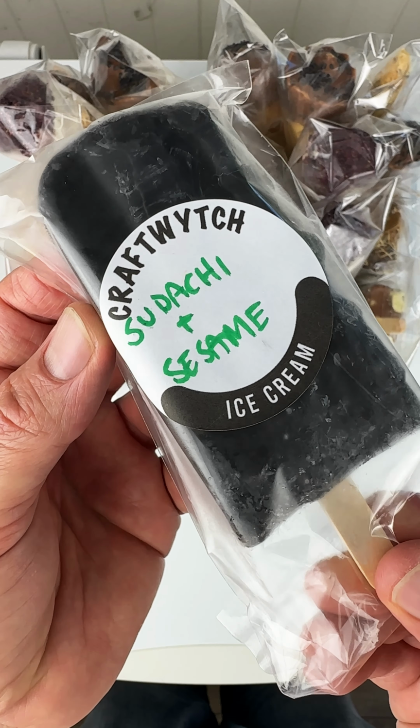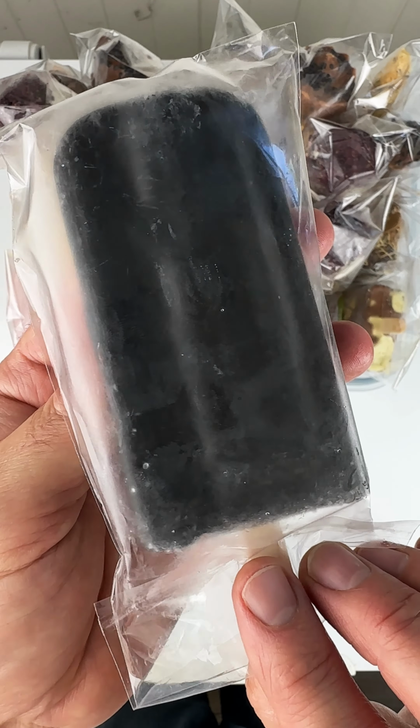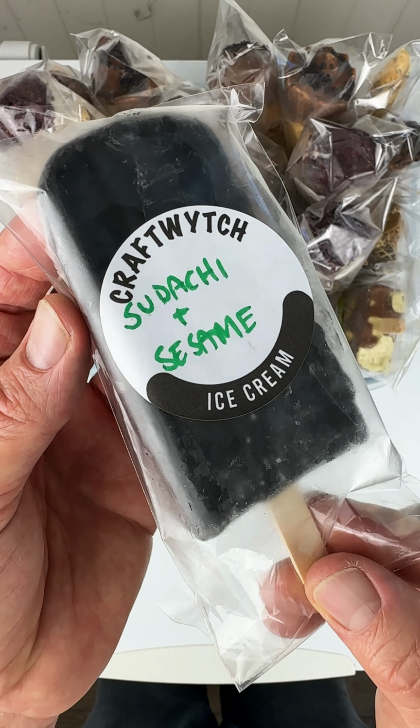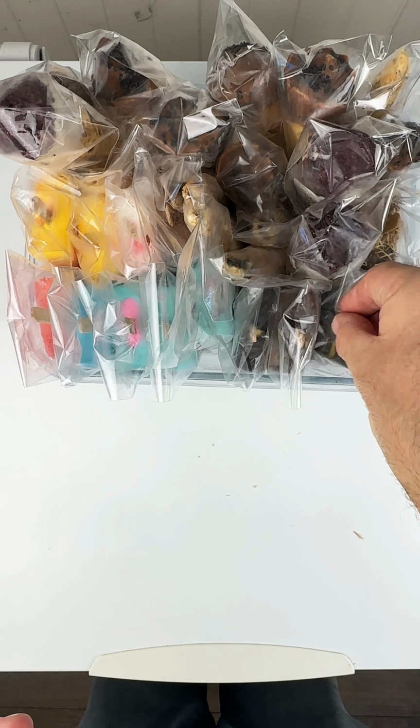Sudachi is a Japanese citrus with a sweet and tart flavor that is really complemented by the nutty black sesame magic shell. I really love this light and subtle flavor.